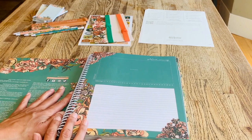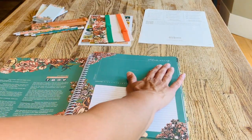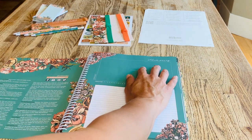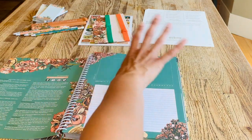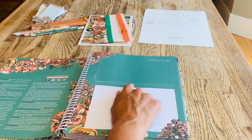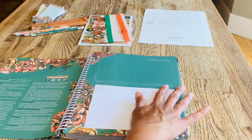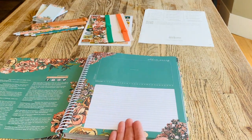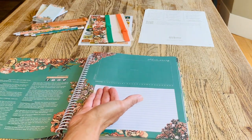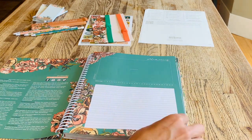Okay, so here we have, this is your memory page. You can keepsake a picture here. Some of us are into journaling and we can do like a cardstock or something very pretty. There it tells you the children's age, like if you do have a picture of your child, how old they were. All right, and then it has little prompts here that you can fill in, like our favorite book read out loud was, the most requested restaurant to eat was, etc.